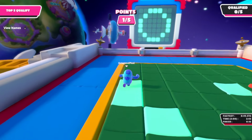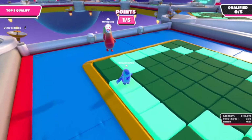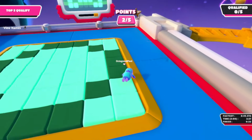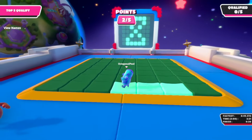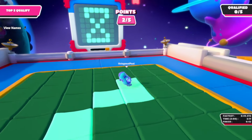This is probably one of those rounds that the most amount of people get confused by. I've seen people trying to land on all the tiles to change every single tile. Go get rid of this one. There we go, that's it. I've seen people try and cover the whole board. I've seen people try and copy the picture as a mirror image for some reason. You just do it exactly as you see it.